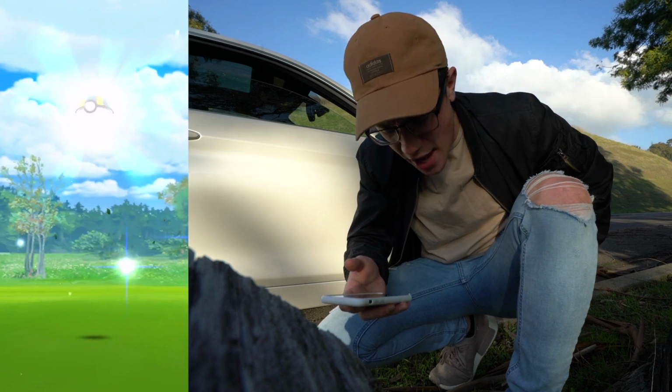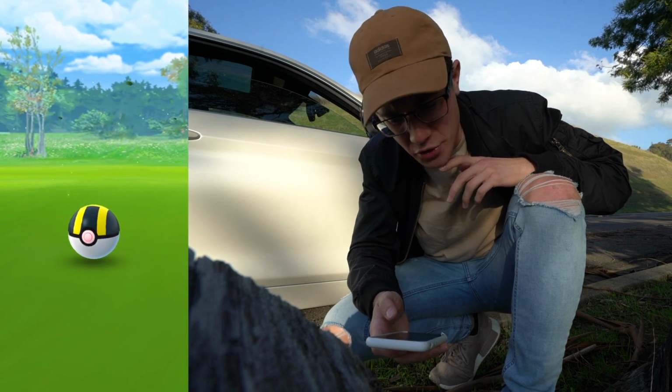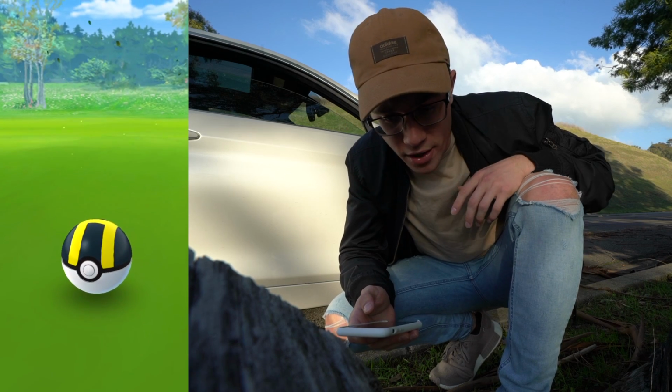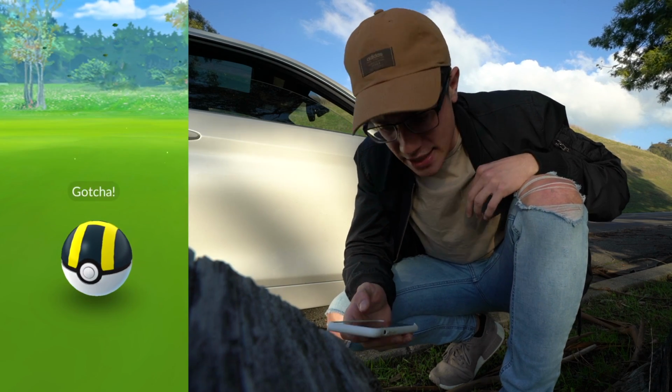So we're gonna knock this down, and then I think I'm gonna use some sort of evolution item. I'm not sure which one. I might just evolve a Porygon. Actually, I'll evolve a lucky Porygon so that we can eventually get it to Porygon Z. And that is our 3-day streak.